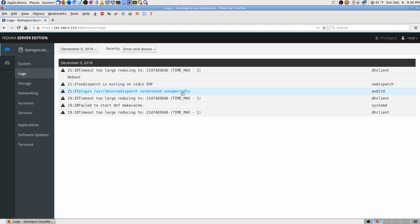SETroubleshoot patch terminated unexpectedly. auditd. It must have been running when I rebooted. So I guess I interrupted something that was trying to do something. Uh-oh. A patch. Well, I didn't think it was installed. It said it was up to date. I had just got through seeing it. It said system is up to date, didn't it? Sounds like it was installing an update.